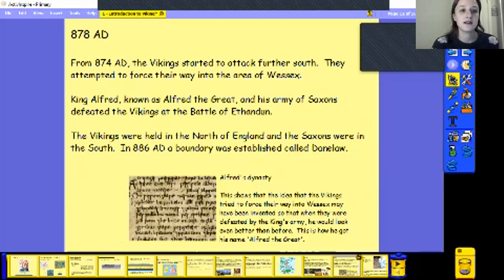So in 878 AD, the Vikings started to attack further south, which we saw on that video, and they attempted to force their way into the area of Wessex. But at the time, King Alfred made his army of Saxons fight back, and they defeated the Vikings at something known as the Battle of Ethandune. Because of his success, King Alfred was known as Alfred the Great. So this meant that the Vikings were held in the north of England and the Saxons were in the south. So there was a bit of a boundary created, which was then known as Danelaw.